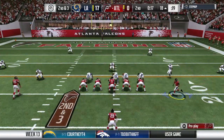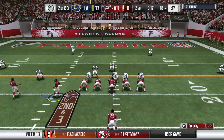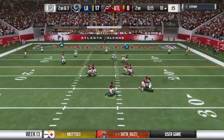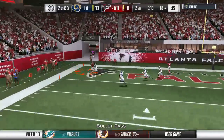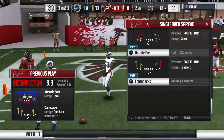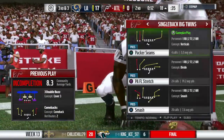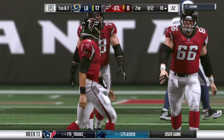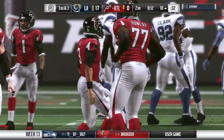And they'll send the slot in motion left. He'll drop to throw. Oh, the rookie nearly had the pick. Probably should have had it. 3rd down now. Not only did they drop what looked like an interception in the end zone, they blew a golden opportunity to shift the momentum.